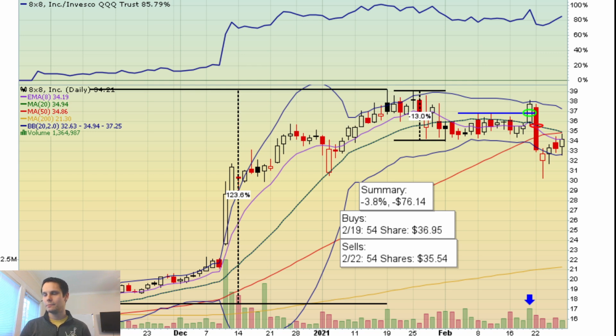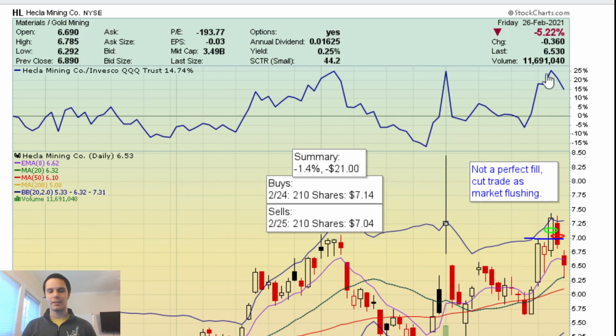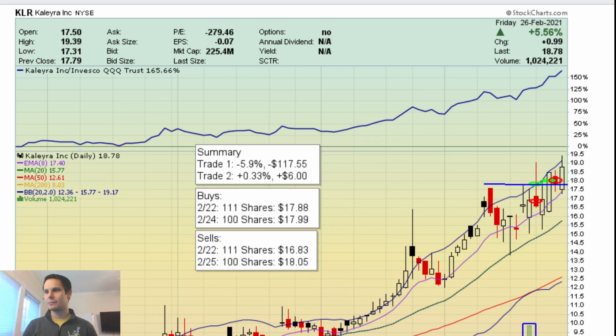Next, we have HL. This one, another just 1.5% loss, $21. Not going to worry about it too much. Had a nice move up here and then inside candle bouncing at the 8-day exponential moving average. So when we broke over the previous or 2 previous days high, that was supposed to be my buy point. Didn't get that perfect fill as it rushed over that point and then got stopped slightly under even, 1.5%. Took the trade off when I was just taking everything off on Thursday.